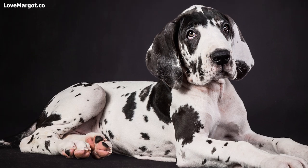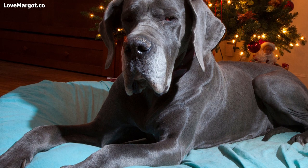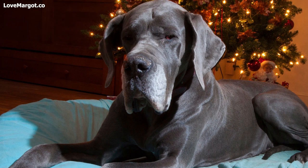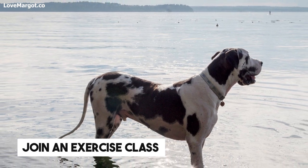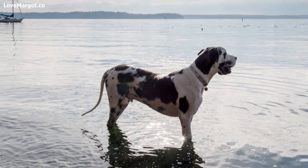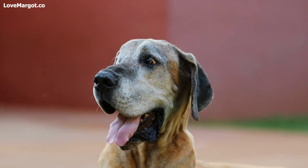so it's important to keep them at a healthy weight. To avoid these problems, it's important to keep your Great Dane active throughout his or her golden years. A daily walk is a great way to do this, and you can even look into joining a senior dog exercise class at your local pet store or vet's office. To keep healthy joints, swimming is also a great option for older large breed dogs.